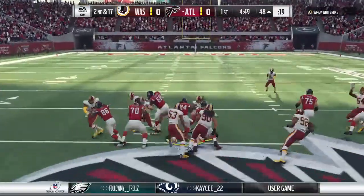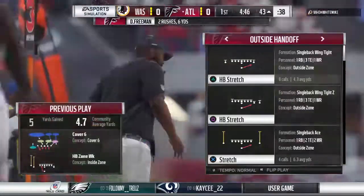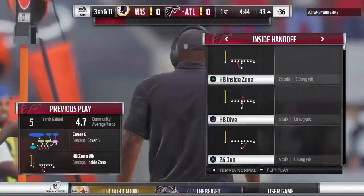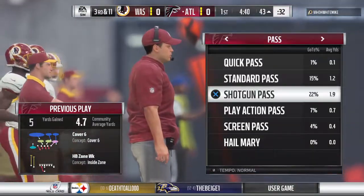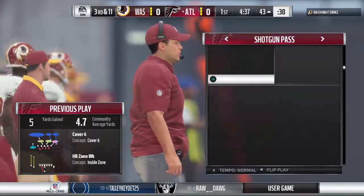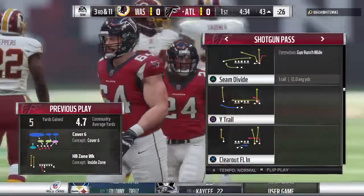On second down, Freeman. And he's going to fight his way forward here for a modest gain. 5 yards gets him back near the original line of scrimmage as they'll be left with a 3rd and long. And there's a run to be happy with. Good, solid yardage. He'll take that anytime you hand the ball to a back.